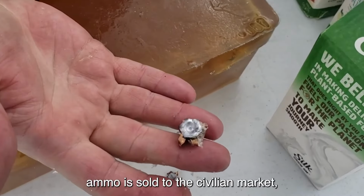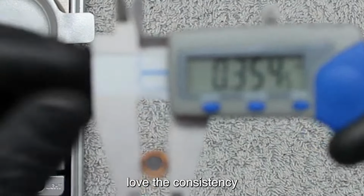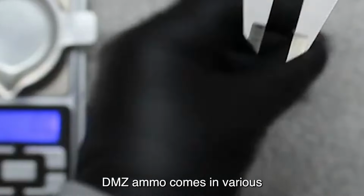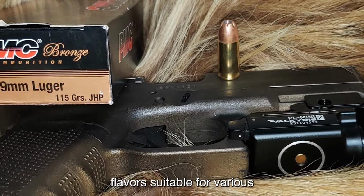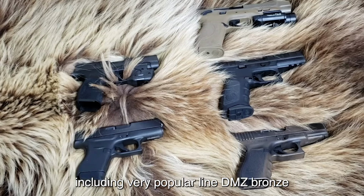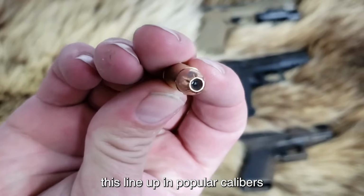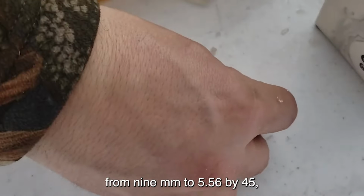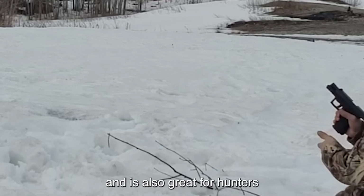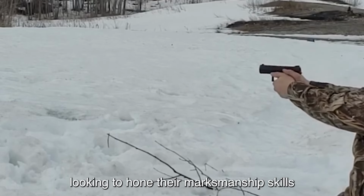Excess capacity ammo is sold to the civilian market, and many American shooters love the consistency and affordability of PMC range ammo. PMC ammo comes in various flavors suitable for various shooting applications, including their popular line, PMC Bronze, designed for recreational shooters and hunters. The company offers this lineup in popular calibers from 9mm to 5.56x45. And is also great for hunters and target shooters looking to hone their marksmanship skills.